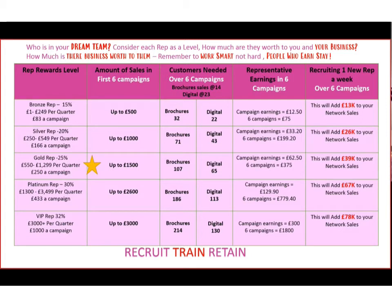And if you recruited one rep every week who was a bronze level, this could add £13,000 to your network sales over 6 months. That sounds like a huge figure, doesn't it? But I want to take you back to the fact that in 6 months, your rep would have earned £75. Now, as we go through the different levels, you'll see what difference they can earn and what impact it will have on them if we look at increasing their sales.